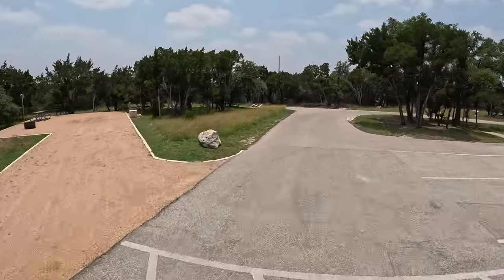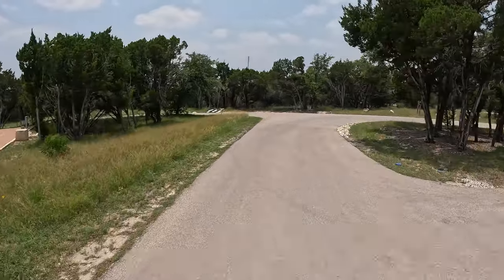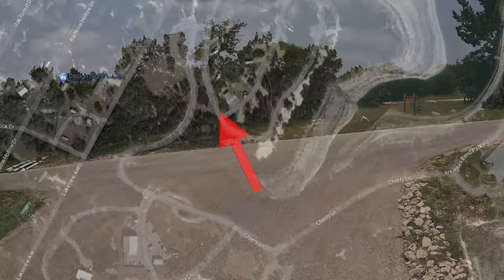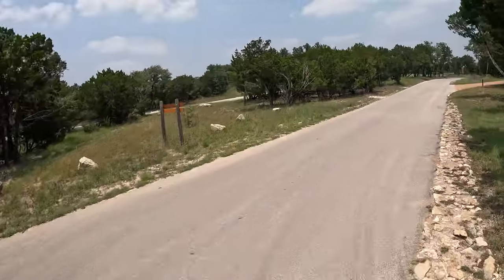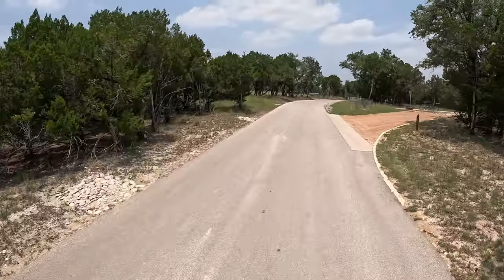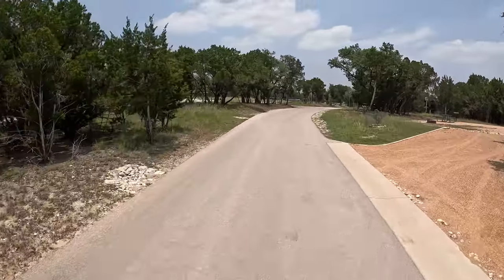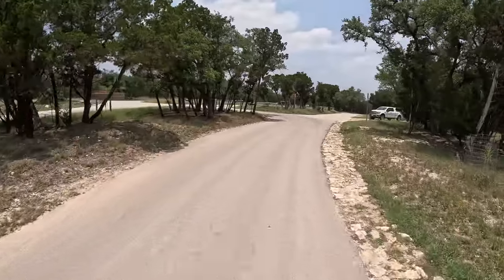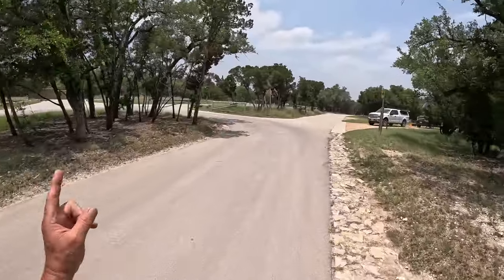We will have to return to this campground at some point in the future because it appears that they are adding another camping loop. I haven't had a conversation with anyone here about that, but there's lots of big trucks going by heading over there.